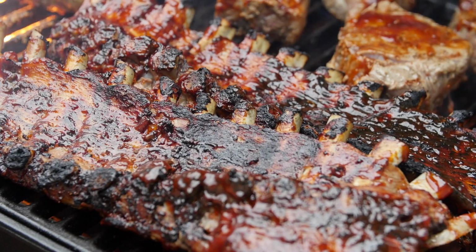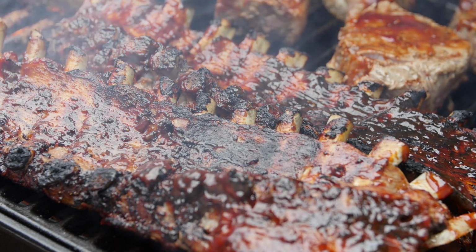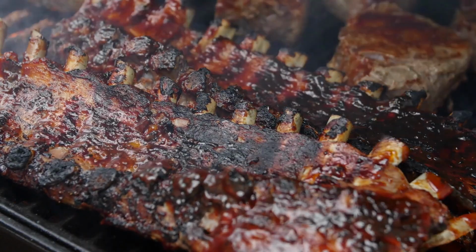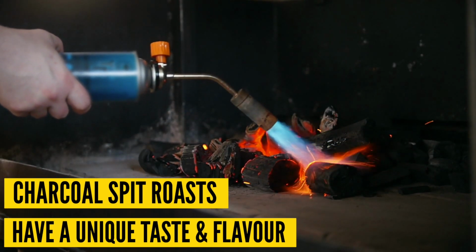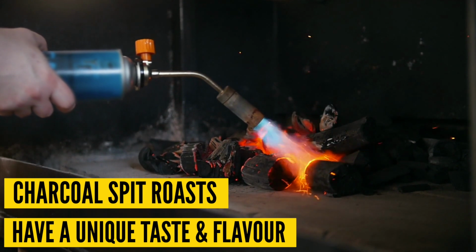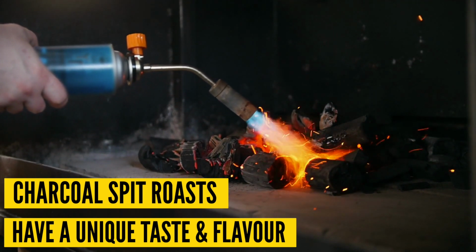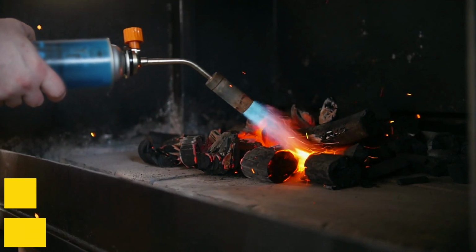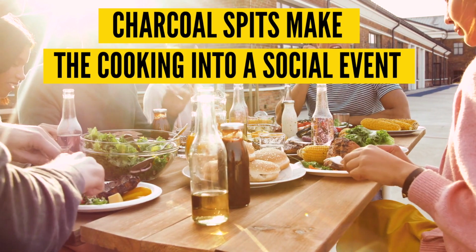Although it is very convenient to have a gas setup and the final flavor of the meat is very good, it doesn't have the smoky flavor of a charcoal setup. A charcoal spit gives your meal a smoke and fire flavor that is quite unique and delicious. There are different types of charcoal that can be used to bring out the flavor, and this depends on the truck and its cooking systems.